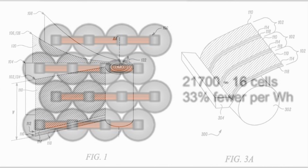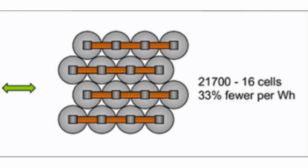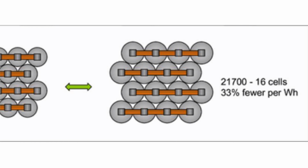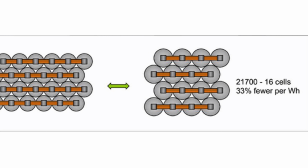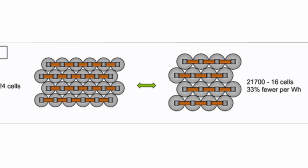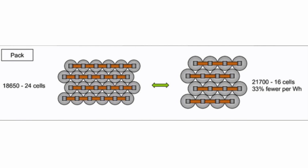As for the battery cell itself, the expectations are for Tesla to introduce a larger form factor cell, similar to what they did when they introduced the Model 3 with the 2170 form factor, which just stands for a cell with a diameter of 21 millimeters and a height of 70 millimeters. That was larger than their previous cell, which was 18650, 18 millimeters by 65 millimeters.